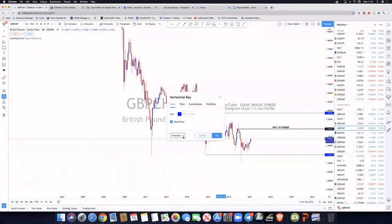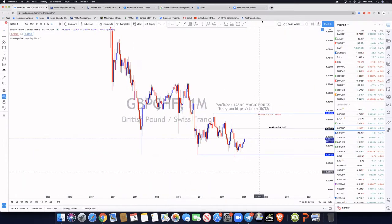Okay, so this is the monthly time frame, TP2. We are targeting a trade as long as you are breaking the market structure. This is the break of market structure. This is the last impulse before we break the low.